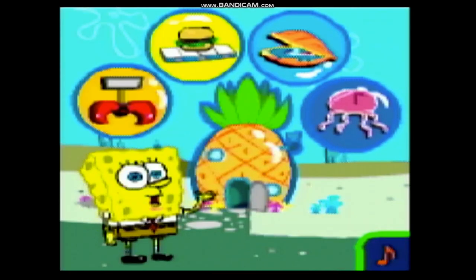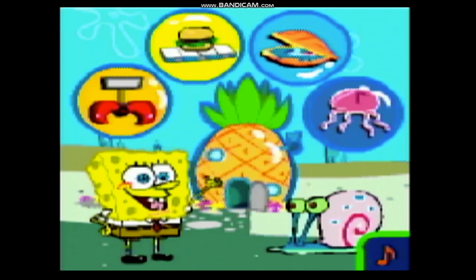Ready to be my taste tester, Patrick? This is fun! Can we do it again? We'll have to search Bikini Bottom for more ingredients first. We need to make a new secret sauce to help Mr. Crab. Where should we go first? Use your pen to choose a game.